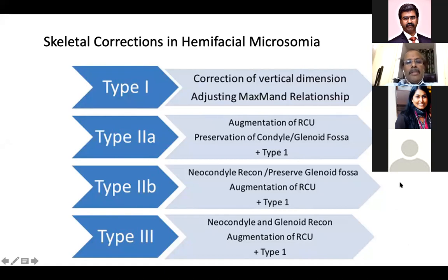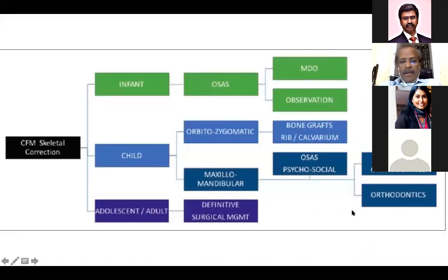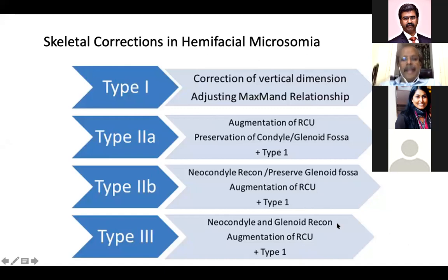Suppose, can you go one slide back, please? Yes, that one. Sorry. In a case of type 2A alone, you can do even a condyle distraction if there is a problem. You can try to lengthen it as well. Or as I told you, in type 2B as well, if a rudimentary condyle is available, you can do a neocondyle distraction in that case. Next one.